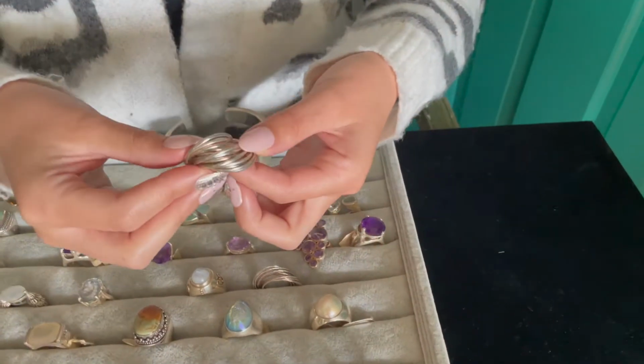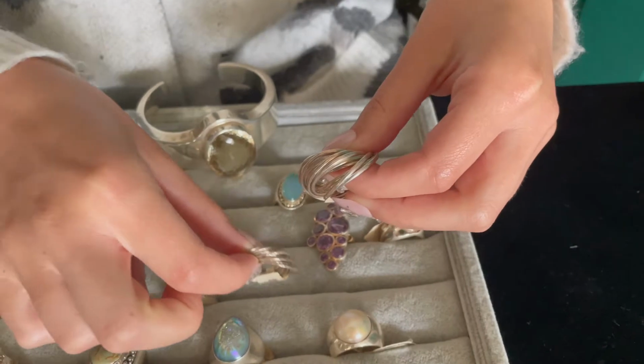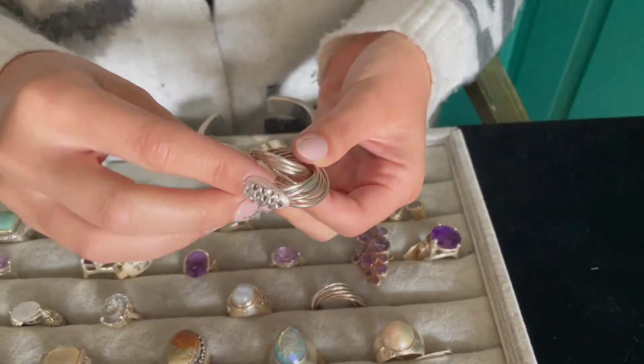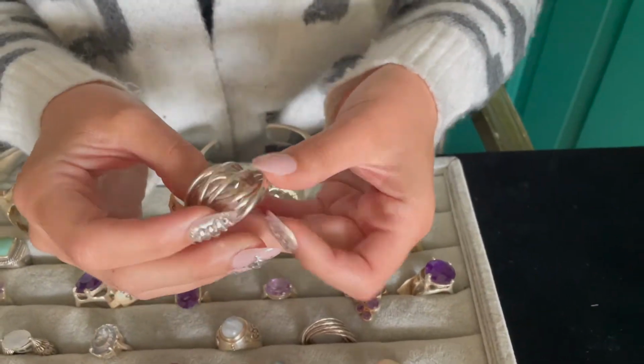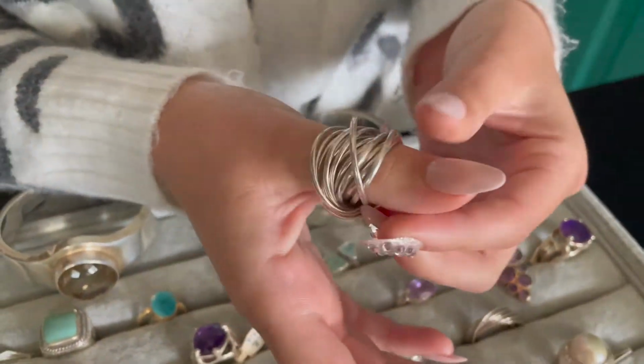Great. Okay. And let's do, oh, these are fun. These are like puzzle rings. There's two different ones. This one's thicker and not hammered. This one is hammered. I'm going to show you this one. This is a size 8. Let's see if it's 110. And I think it'd make a really cool thumb ring. Because they move like this, which is so fun.